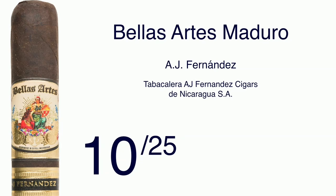AJ Fernandez product. And it has a combination of tobacco that is not seen very often in the cigar world. I'm going to have to look this up because I don't know exactly what it is. Brazilian Mata Fina wrapper with a Mexican San Andres binder and fillers from Nicaragua. What I can tell you is that this made for a very interesting and unique combination, extremely unique profile in my mind. I was very impressed with the different flavors that came out of it.